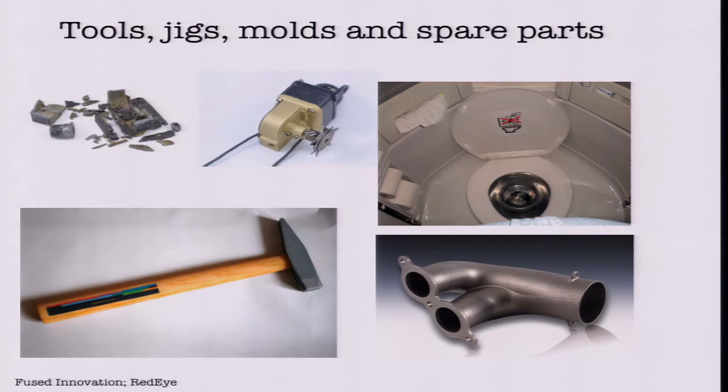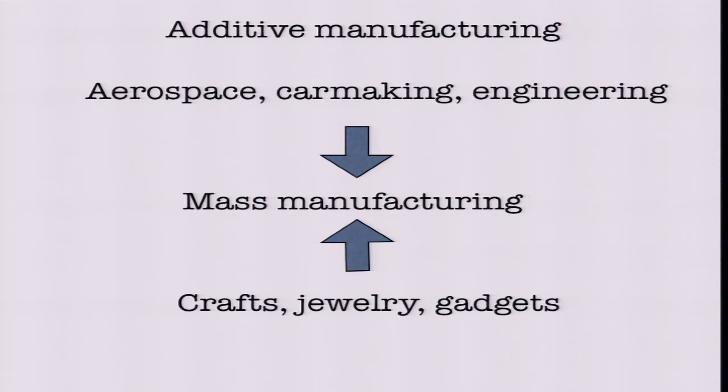And in some cases, the 3D printing is being used to make the molds that will be used in traditional manufacturing, like injection molding. So this odd thing is going on with additive manufacturing that I don't think we've really seen in many technologies before. We're seeing it enter at the top, is where you expect a new technology to come in, aerospace and car making and high-end engineering. But we're seeing this one come in at the bottom as well.